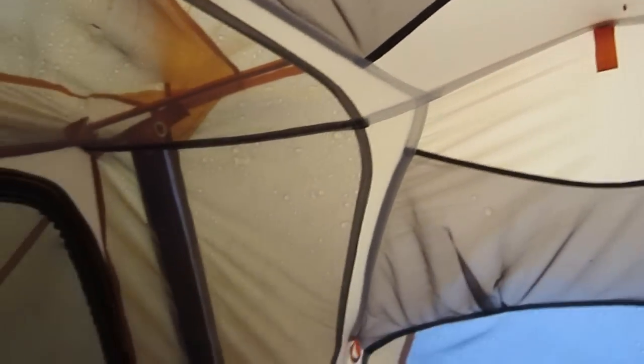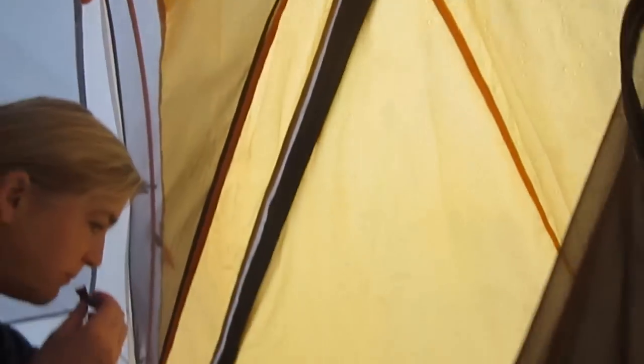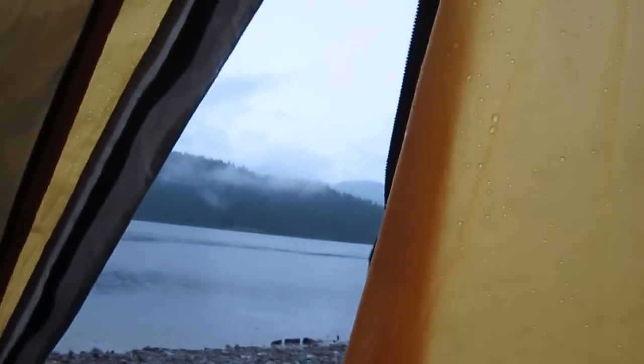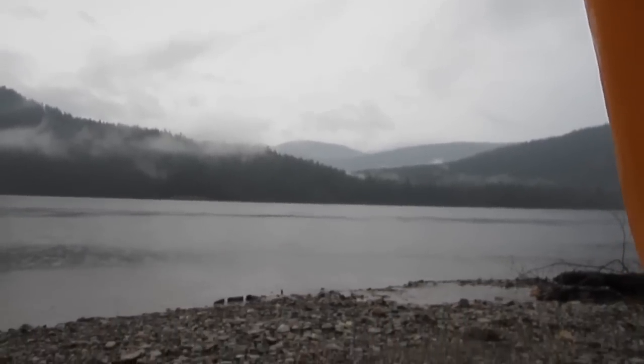Well, it's next morning, and after listening to thunder and lightning and major rain all night long, we're getting camp put together and trying to stay reasonably dry while we do it. Our beautiful scenery. Yeah, still nice. It's very nice out. A little bit of rain never hurt nobody.